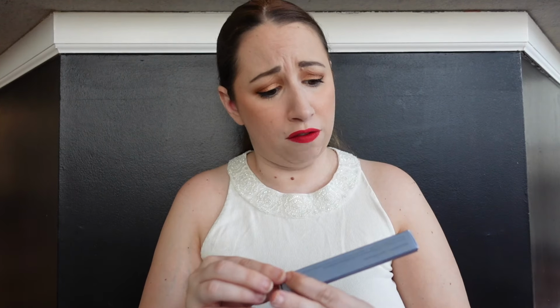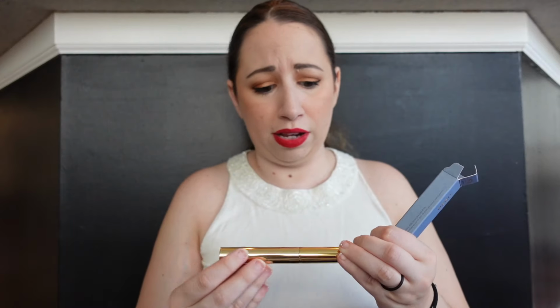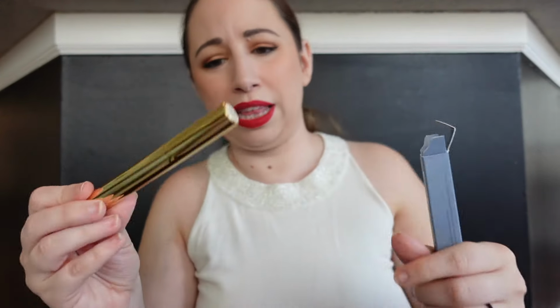So this is from Merit, and this is the 1980 Volumizing Pomade in the shade Brown. This was sent to me by Merit. I haven't tried this out. I don't really want to open it up, but I think it has like a tiny little spoolie. I just don't want to dry it out before I am ready to start using it.